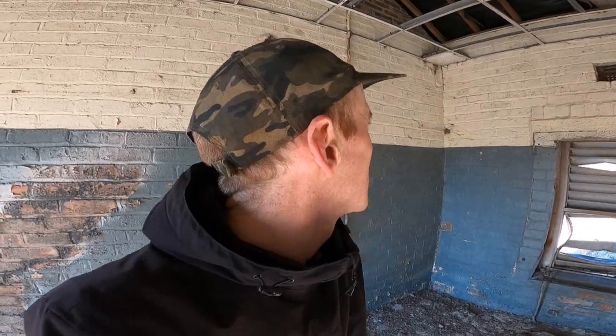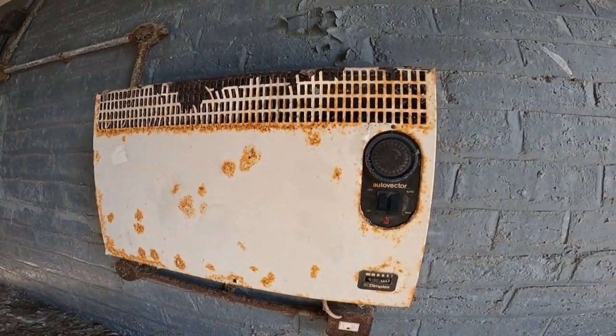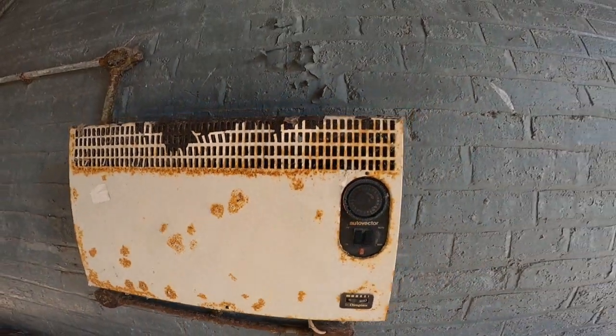And see another thing, there's a bracket on the wall outside which is where the exhaust mounted on. Look at this old heater as well, folks. It's the classic Autovector, made by Dimplex, folks. It's actually got a trainer mark on it. I'm guessing it didn't come with that.